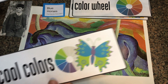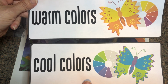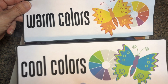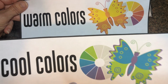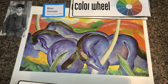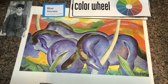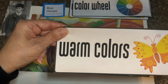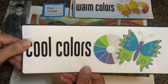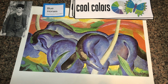Now, last time we introduced the words warm colors and cool colors. And as you can see on the color wheel, one half of it is warm: yellow, orange, red, and some purples. The other half is cool colors, which are green, blue, and some purple. So we have the warm colors and the cool colors. Now, this picture of the Blue Horses by Franz Marc, what do you think they are? Warm or cool colors? Well, I'd say there's a little of both. Right. The background is the warm colors. What we see going on back here is all the warm colors. And cool colors are in the foreground. That's a very, very common way that people will use warm and cool colors.